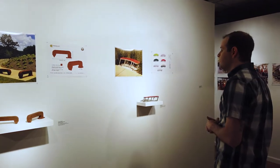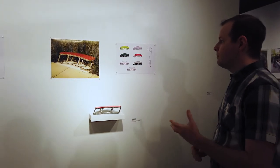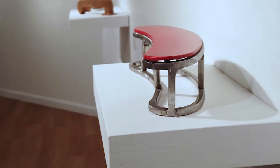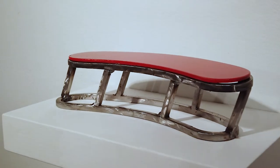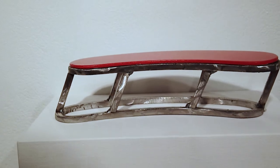And then this last bench that we have, this was done by a student named Brooke Barrett. It's made out of powder coated steel and stainless steel. And this bench is located in City Hall Plaza, actually in front of the spring where the city of Kennesaw was founded. So it actually has a place of prominence to the city, and so it's nice for us to have some work in really important locations.